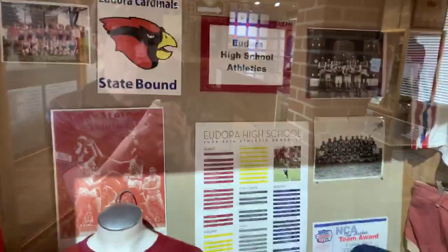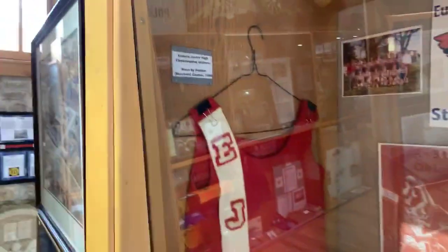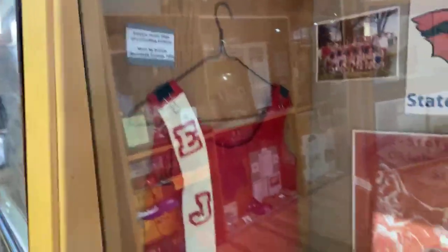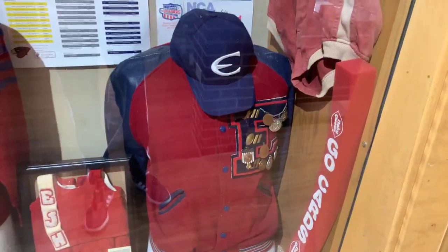This is a display case on various high school athletic pieces. Right there, those are Benny Dean's basketball shorts from the 1950s. Those are Gary Scott's from the 1970s. That's a cheerleading uniform worn by Debbie Cardin. That's Freddie Treves' football jersey from the 1930s. That's a Letterman jacket from Eudora High from the 1970s.